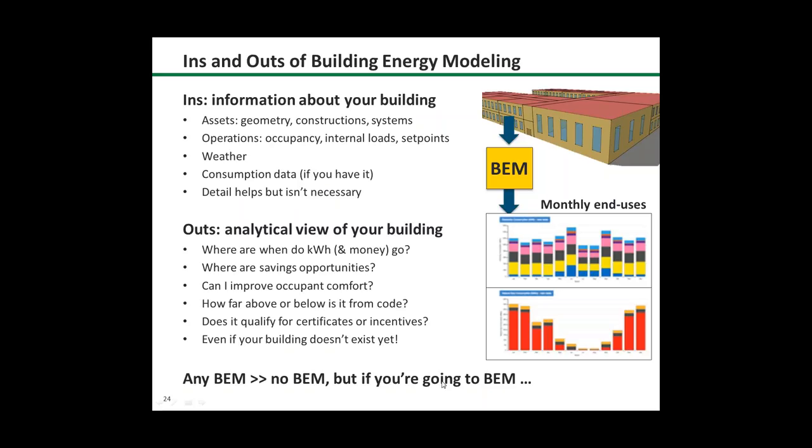But this analytical platform allows you to get some insight into what is either already happening or will happen in your building. From an energy standpoint, where does the money, where do the kilowatt hours and the therms go? Where are the potential savings opportunities? Are your occupants comfortable, and do you have the opportunity to make them more comfortable? Where are you relative to code or to certificates or incentive programs that you might be able to use? Basically, any sort of energy question you can get a rough answer to once you have a model of your building.